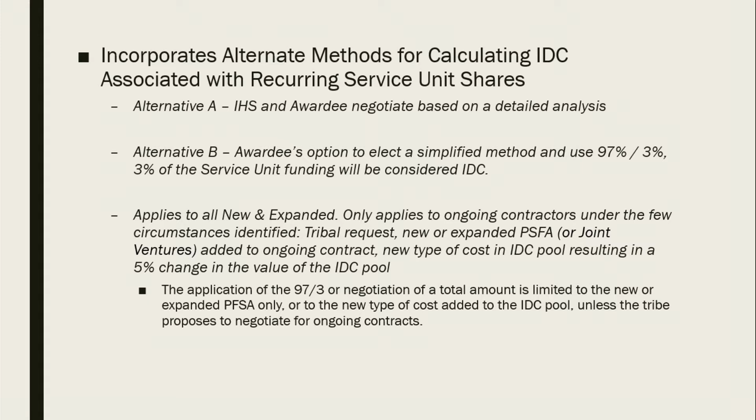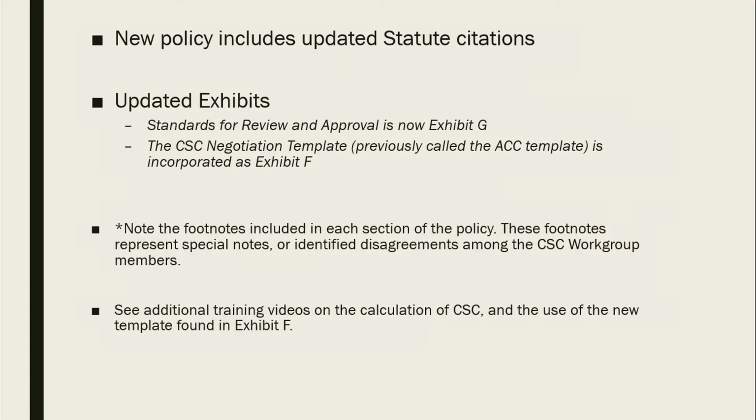It only applies to ongoing contractors under the few circumstances identified within the policy, that being tribal request, new or expanded PSFA, or joint ventures added to the ongoing contract, and a new type of cost in the IDC pool resulting in a 5% overall change in the value of the IDC pool. The application of the 97-3 split or negotiation of a total amount is limited to the new or expanded PSFA only, or to the new type of cost added to the IDC pool, unless the tribe proposes to negotiate for ongoing contracts. The new policy also includes updated statute citations.